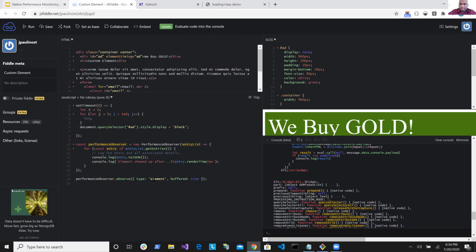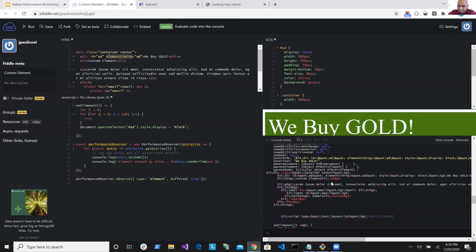We tell it, hey, observe for elements by using the type element. And then in our HTML, we add this special attribute, an element timing attribute. We give that element timing attribute a name, and essentially when it gets rendered, the browser will kick off this callback and pass it entries of this type. And again, we get a lot of information in here.